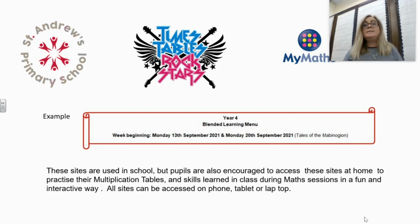Your child will be allocated tables to learn according to their ability, and they can already log into TT Rockstars and carry out activities and challenges to improve their understanding of multiplication tables. To encourage children to practice, teachers have created leaderboards, and the pupils enjoy competing for the top places. TT Rockstars can be accessed via phone, tablet, or computer.